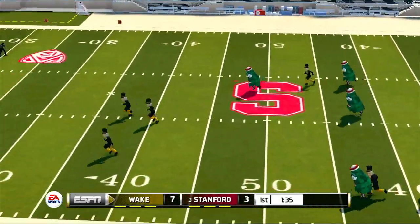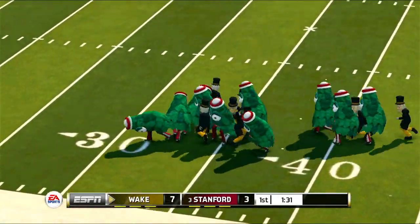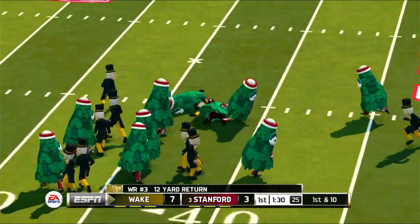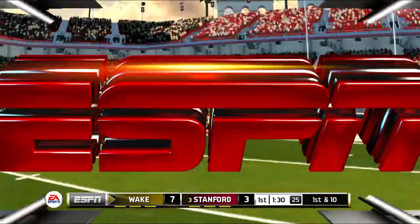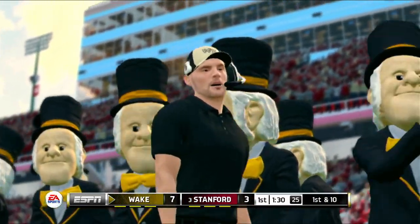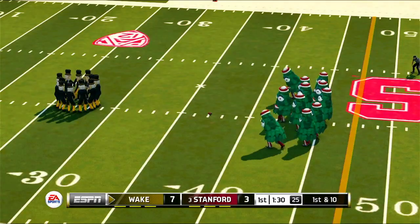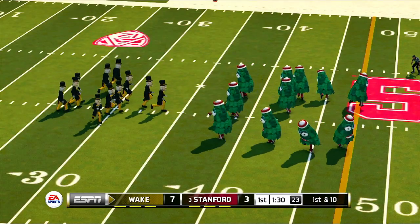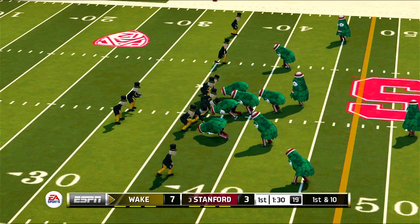He puts it away, and it's a great kick. Gets to about the 37-yard line. Wake Forest's offense deserves all the credit in the world. You come into a crowd like this, and they didn't keep them from doing the job at hand. They got points on that opening march. Just really impressive. Considering this is, I think, one of the toughest environments in all of college football, that's a job well done. Now they've got to continue to try to build off of that opening drive.